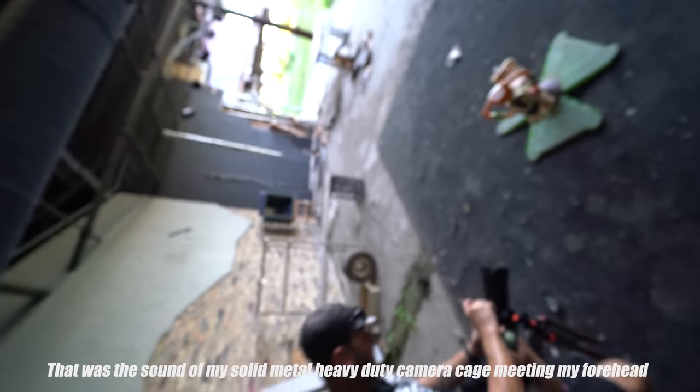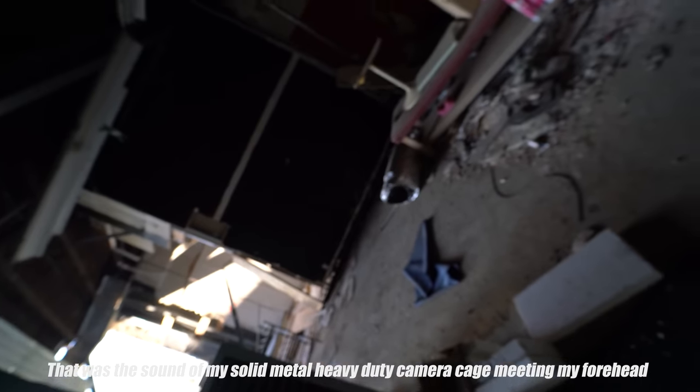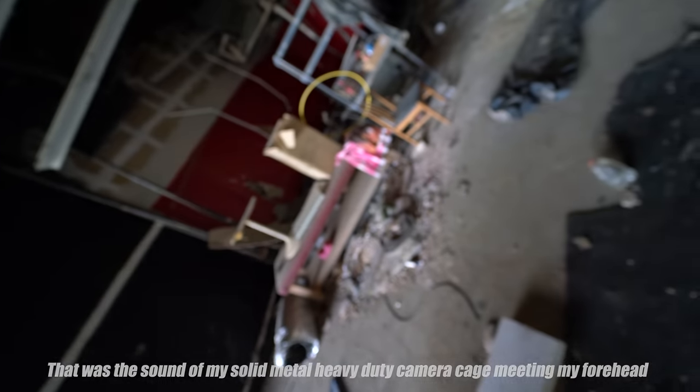Fine. No, hold it. Just hold it for a second. Don't move. And then there's just creepy... Ouch! Doesn't help to have a cage on it. That hurt. That's a good quality cage. You felt that one? Right? Hell yeah. Got the corner of it.